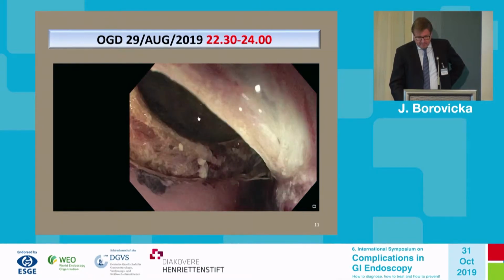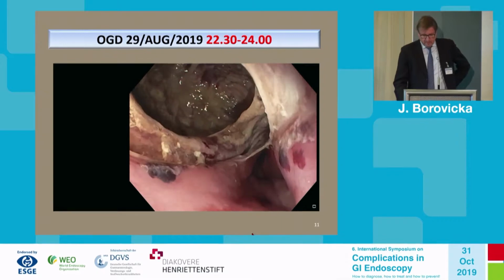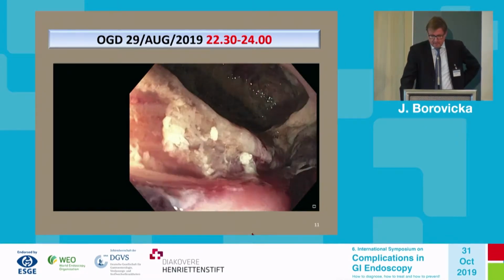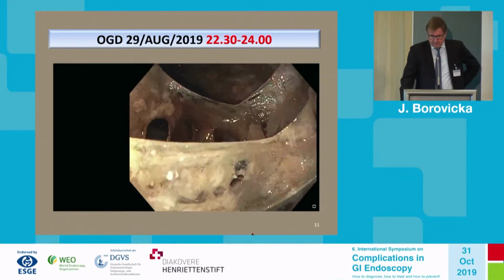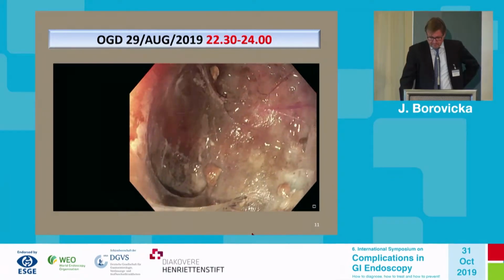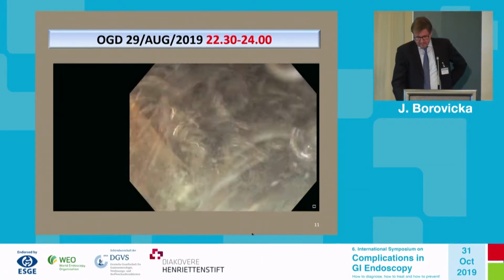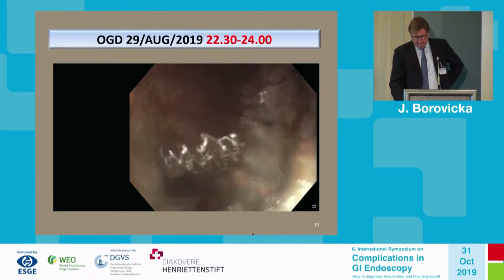And they thought it might be a good thing to rinse it to get out these pieces, so they went back and rinsed the solids out of the mediastinum. Okay, so this was really a bad case.